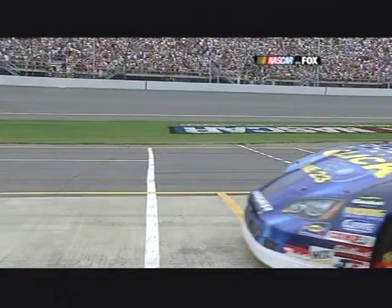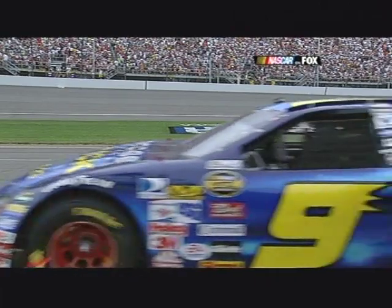At 23 laps, how is Tony Stewart's car and how is Tony's shoulder? We'll find out when we come back.